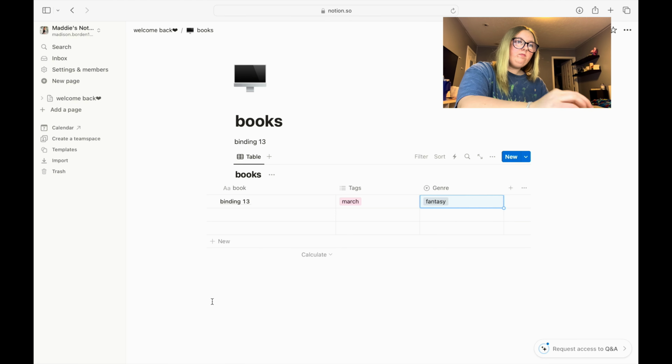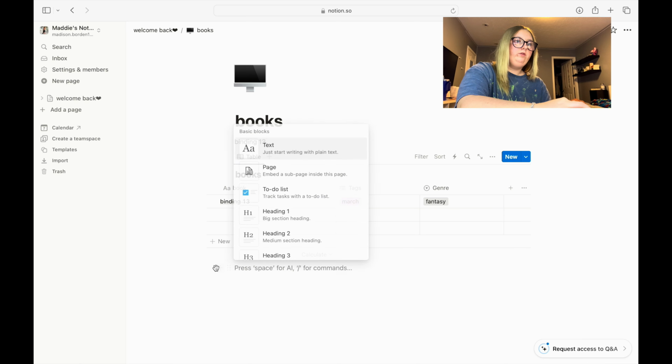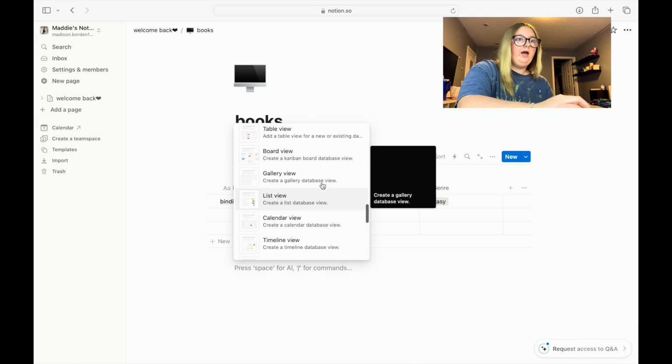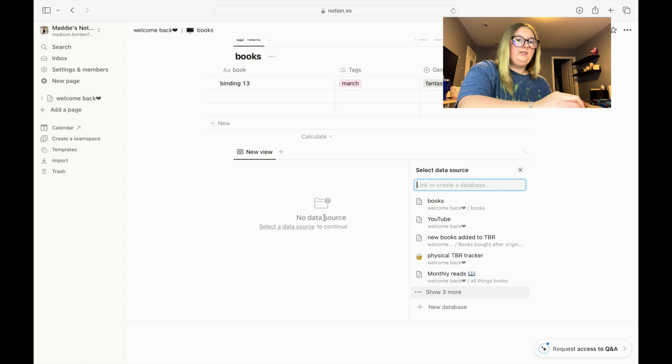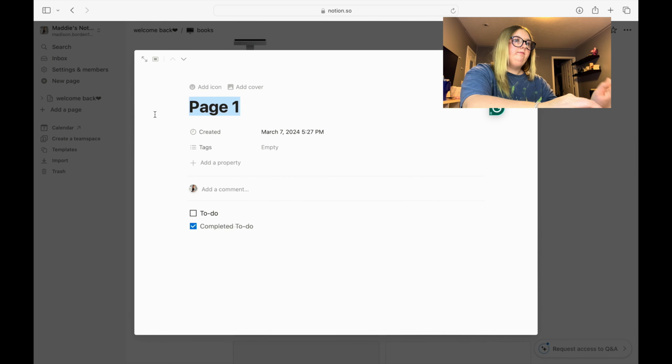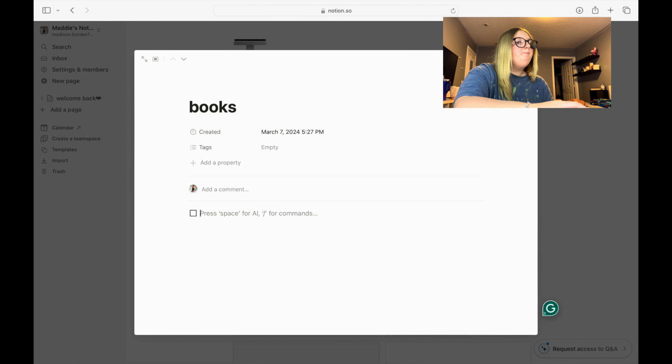And then I also have a few gallery views, so I will show you guys how I quickly did that. You hit gallery view, it's in the same little thing as the table, new database, and it'll pull this up. You can rename it, we'll just name it books for the fun of it, and you can delete all of that, you don't need it.